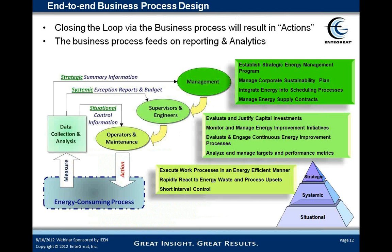So the work processes are not just limited to, as we said, the powerhouse engineer. No, the processes are defined for all levels from the top of the organizational pyramid to the bottom. The pyramid that I'm showing on the southeast corner of the screen here, this is as per the World Class Manufacturing, WCM, where it breaks down the facility or the organization into strategic level, systemic level, and situational, depending on the roles and the responsibilities. And we're just using that here as a reference.